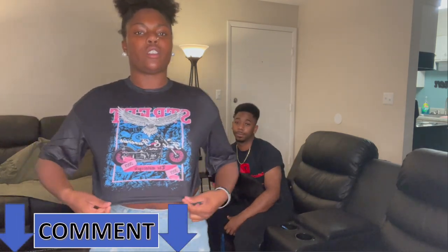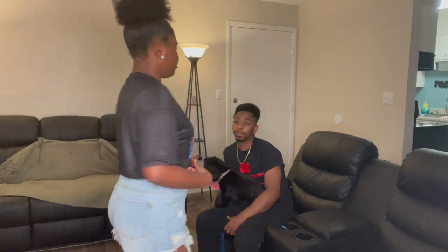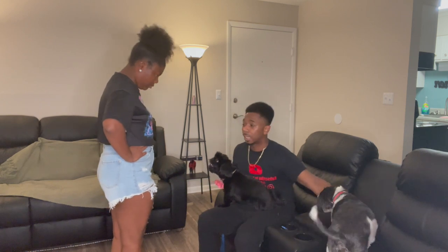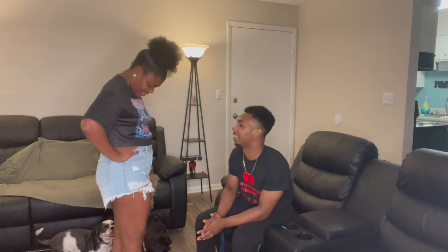So we're just looking at the shirts, because y'all already seen the shorts. The shirts is like this. Nothing on the back. Let me see your shirt. Damn. I'll give this shirt a good old seven. Give it a seven. Okay.